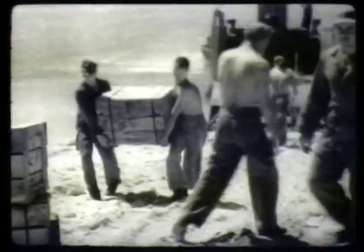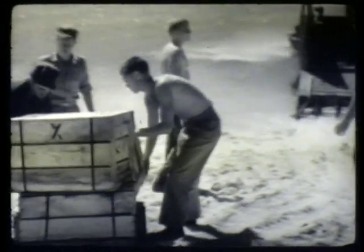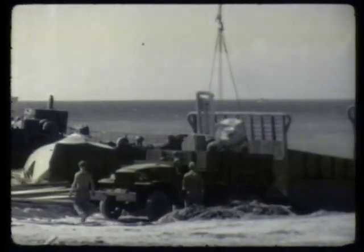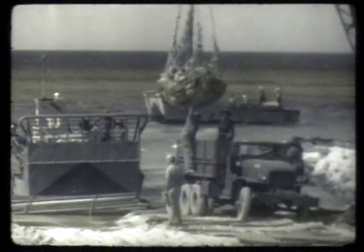Swiftly, the ships were unloaded. Equipment and supplies were distributed to strategic points on islands of the atoll by Navy and engineer small boats and LSTs. As heavy equipment was moved to the area of action, preparation of sites was begun.